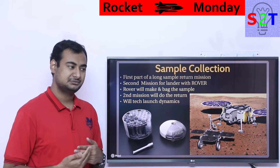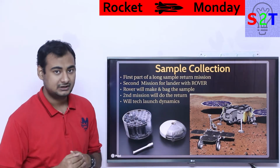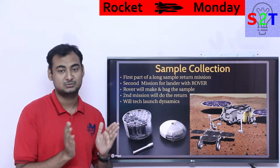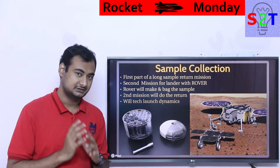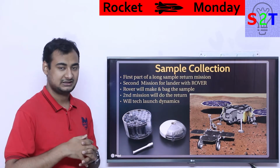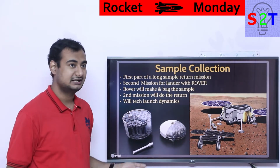Now, it is doing something very long term. It's going to do what we call sample collection. So far in humanity's history, sample collection has been done best by the Apollo missions. They went there and collected hundreds of kilograms of rock. That was a very successful mission, because every other scenario is a few milligrams and all that. And not to mention, we have not done that with Mars yet.